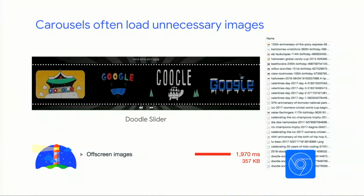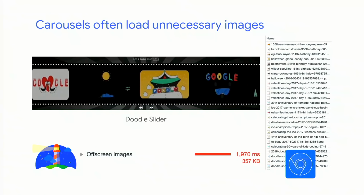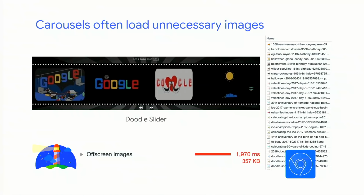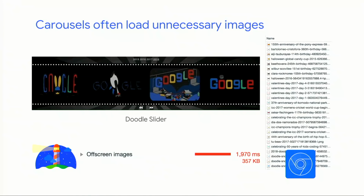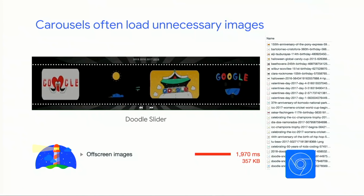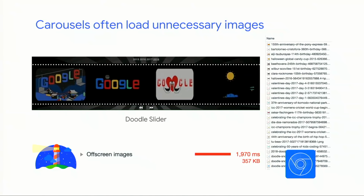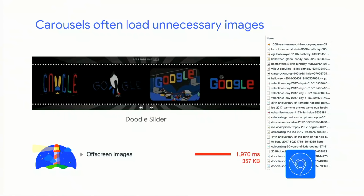Last but not least, there is a very common problem of off-screen images. Carousels, sliders, or really long pages often load images even though the user cannot see them on the page straight away. Lighthouse will flag this behavior in the off-screen images audit, and you can also see it for yourself in the network panel of DevTools. If you see a lot of images incoming while only few are visible on the page, it means that maybe you could consider lazy loading them instead.